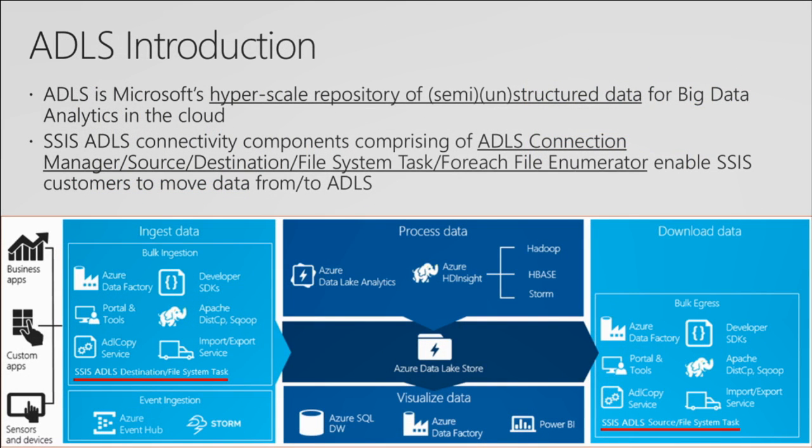Let's start with the ADLS introduction just quickly before we go into the ADLS connectivity components. ADLS is a hyperscale repository of all kinds of data: structured, unstructured, semi-structured. And SSIS ADLS connectivity components will help you build ETL workflows and connect to ADLS to move data from and to ADLS. There are other methods to move data from and to ADLS, but SSIS is one of them.